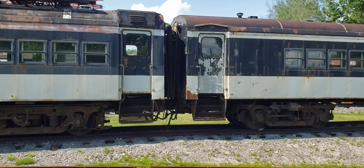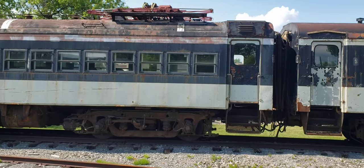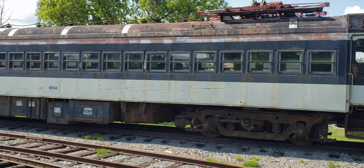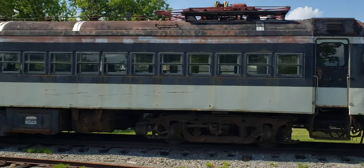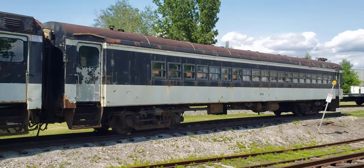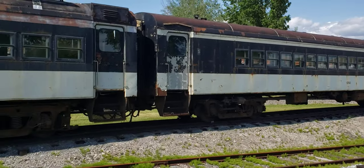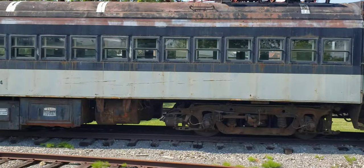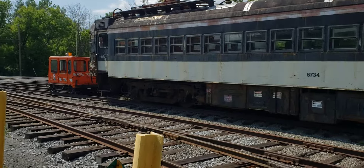Yep, so back in the 70s and 80s, and up until about 1995, these would be running on the Deux Montagnes line. I would have taken them pretty often to go downtown. They would be on the Deux Montagnes to downtown Montreal line. They would run inside the tunnel, inside the Mount Royal tunnel.